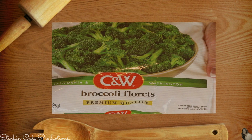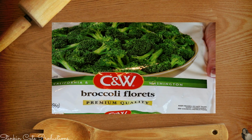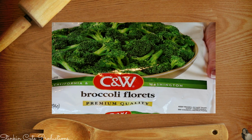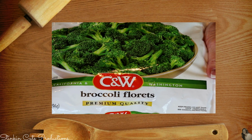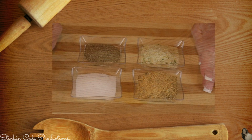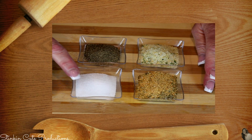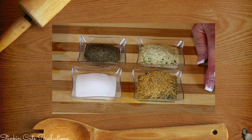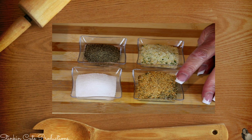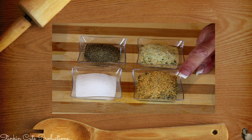We have 2 packages of the broccoli flowerets, and it's nice to get the flowerets because sometimes the stems can be a little woody and maybe not that kid friendly. So the broccoli flowerets are perfect. On our seasonings, we have salt, pepper, a little garlic salt, and we have a garlic and herb seasoning with no salt.